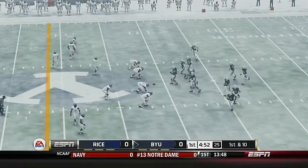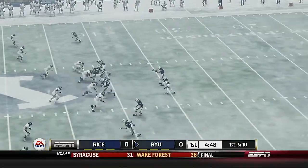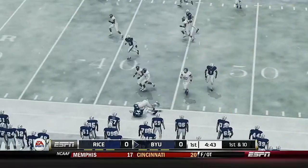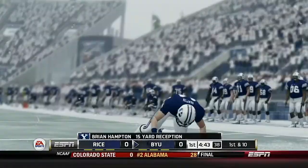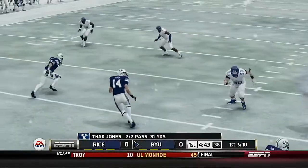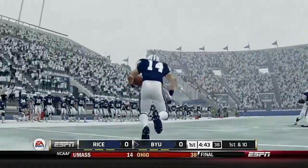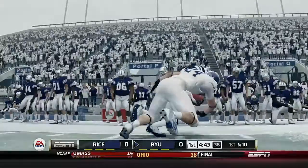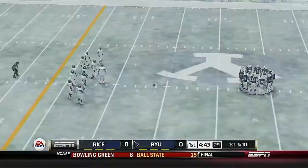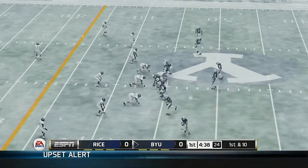First and 10. Ball on the 41-yard line. Gets it out to his receiver in a hurry, and they push him out at the 44-yard line. That was a really nice play on the ball by the receiver for a substantial gain and a first down. BYU first down. We've got a first and 10. Ball on the 44-yard line.